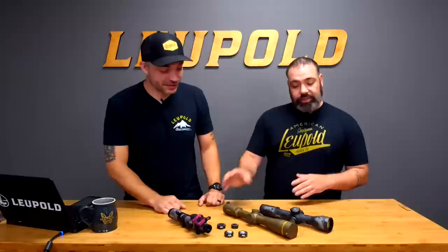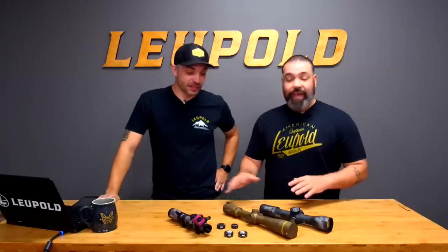What we have available at the moment is basically the parts that fit in those scopes. We can rearrange them, change colors, and do certain things. We have that capability.